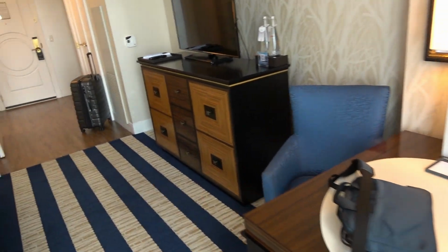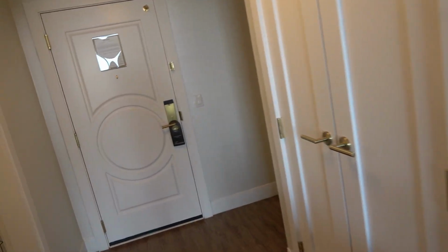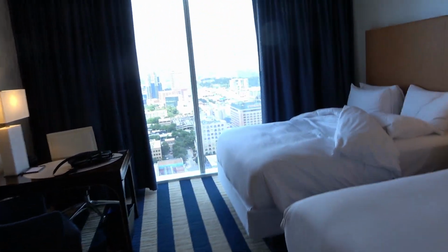The staff has been super friendly. I don't think I've ever been to a hotel where they insist on helping you. So yeah, if you're ever in Austin, I can give my recommendation to the Fairmont. I think it's a wonderful hotel, and I think if you stay here, you'll have a wonderful experience. Anyways though, let's go downstairs and look at some of these extra amenities since it seems like they offer quite a bit around here. Let's see them.